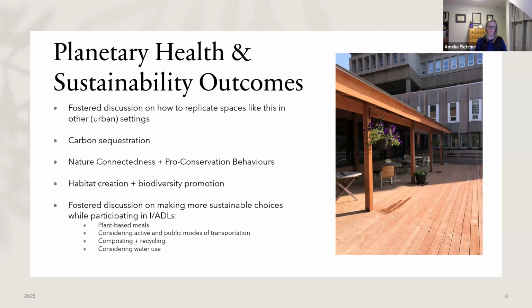We're hoping to implement a native pollinator garden this spring with hopes to become part of the David Suzuki Butterfly Way project. And it also allowed us to have discussions on making more sustainable choices while participating in our activities of daily living. And this can sometimes be a really polarizing topic. So people would often bring up concerns about how their gardens at home, it was too dry, I can't grow my flowers, or my vegetable garden's not doing as well.